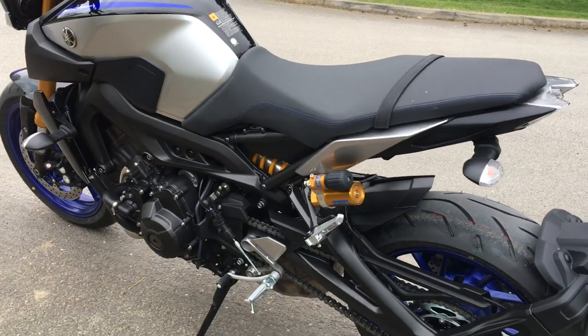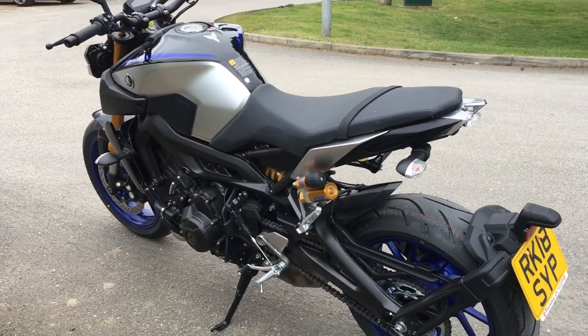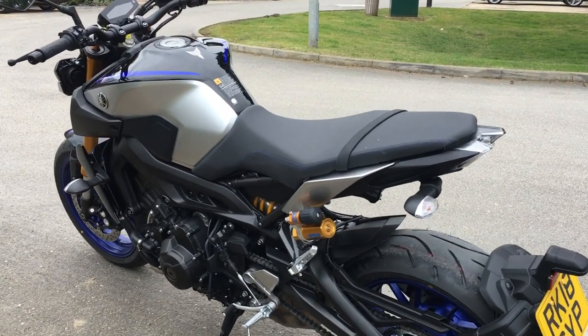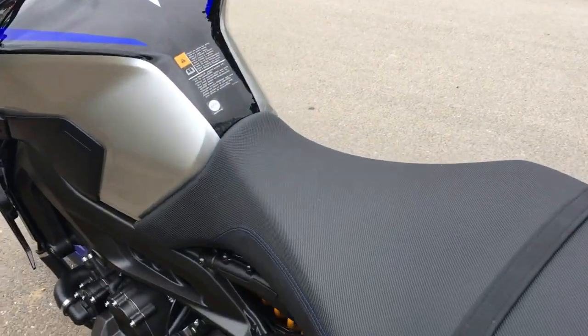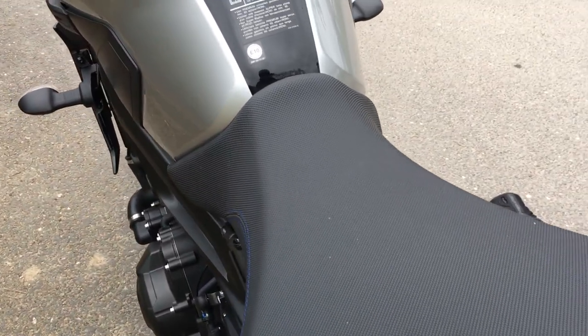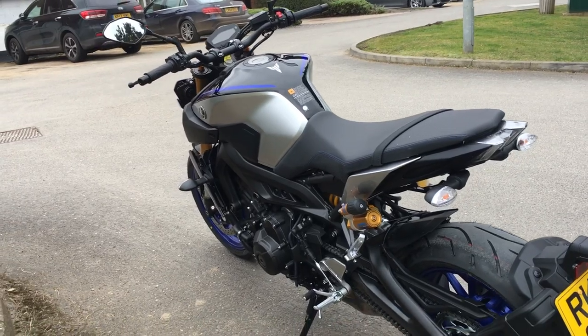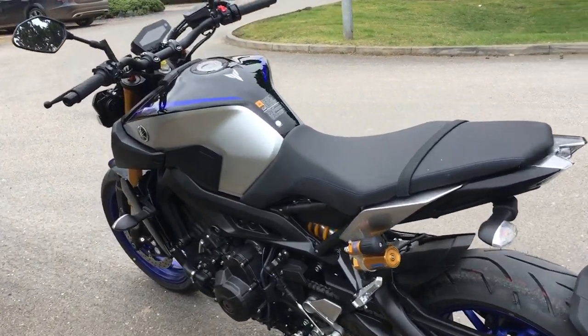The seat is quite firm, 820mm seat height, so I guess a sort of middling seat height, not too tall. I'm only a short fella at 5'8", get my feet down, no problem on it. And as you can see, the saddle is quite narrow at the front, so quite handy for us shorties. Wet weight, this is a good bit, 193kg, so really lightweight bike.